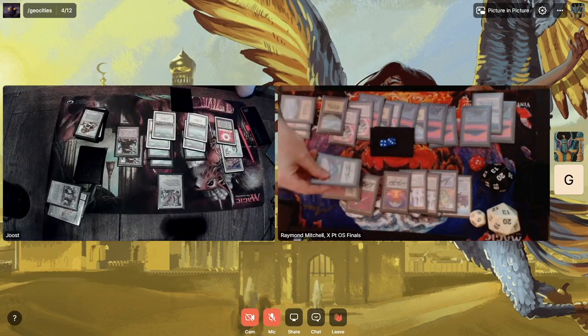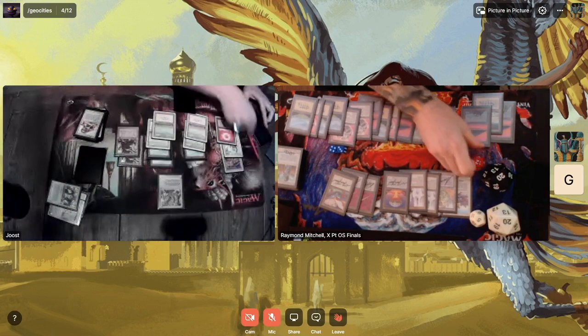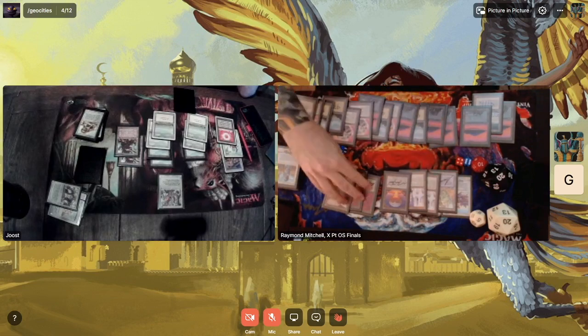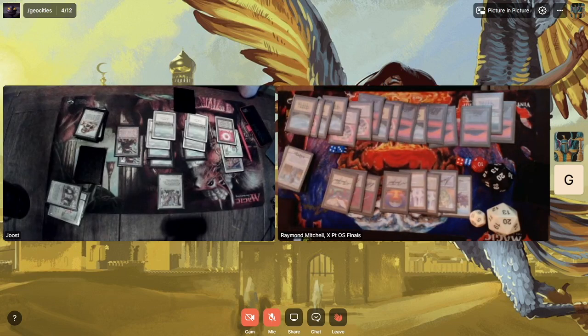I wonder if Raymond, and maybe Raymond, you can tell us what sideboard choices you made, because maybe you decided to take out some of your creatures, put in some more control elements, for example, those Control Magics. I'm curious. And look at the life. He needs four dice just for his life total. That's ridiculous.